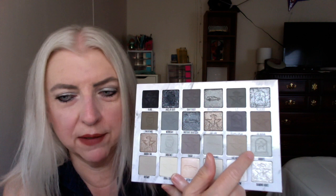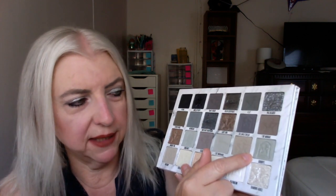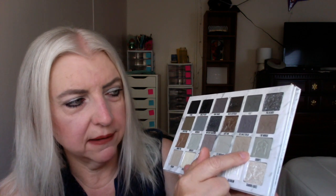Yeah, except it's got faint gold shimmer in it. So how can it be cool tone and have gold shimmer? The base color is a cool tone gray, but I can see gold in that.